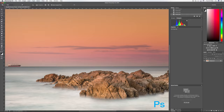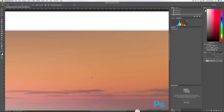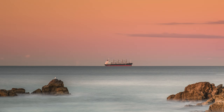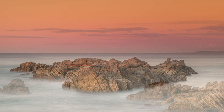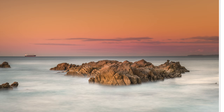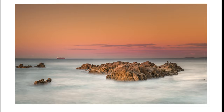The last thing that we do when we're in Photoshop is we look for dust in the sky, particularly. You'll see it quite obviously, but because this is a new camera, I shouldn't have any dust, and I don't. Okay, that's us being right through Lightroom and through Photoshop, looking at my complete workflow from start to finish.